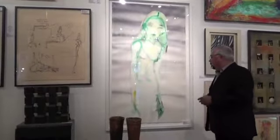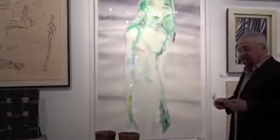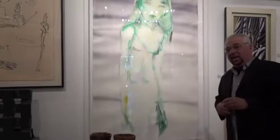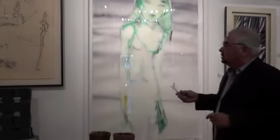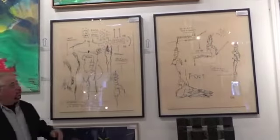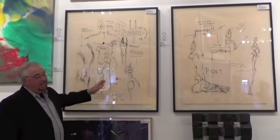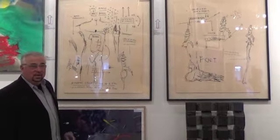This is a watercolor by Kim McCarthy that she actually collaborated on with one of the great LA artists, Jim Shaw. Over here, we have 2 lifetime Jean-Michel Basquiat prints that have the New City Editions water stamp. They're unsigned, but they came directly from New City Editions, and Fred Hoffman was the publisher.